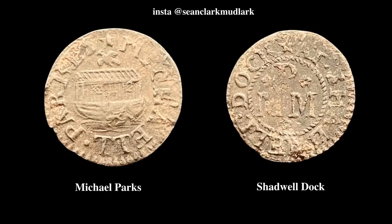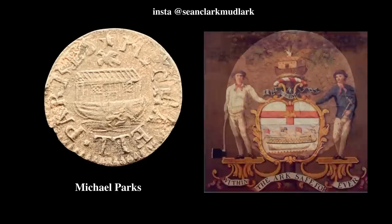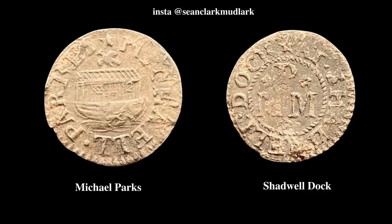So, a little bit more research, and this is the coat of arms of the Worshipful Company of Shipwrights, and their motto is "Within the Ark, safe forever." But if you look at the top of it, we've got the Noah's Ark and the dove. So Michael Parks is advertising the fact that he's a shipwright at Shadwell Dock. He would have lived through the Civil War, the Great Plague. And on the 2nd of September 1666, he was probably sitting on his dock, looking up river, and saying, well, that's a pretty big fire up there.